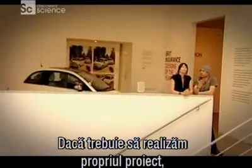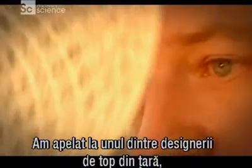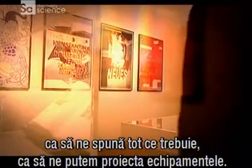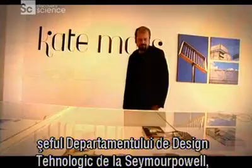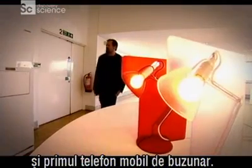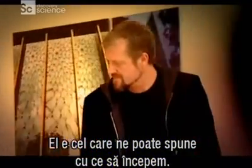Yeah, and if we're going to have to come up with our own design classics, we're going to have to understand what makes a design classic. So we've got one of the country's top designers to tell us everything we need to know to design our own gadget. This is David Fisher, the Consumer Technology Design Director at Seymour Powell, a company that have brought the world the cordless kettle and the first pocket-sized mobile phone. If anyone could tell us where to start, then he could.